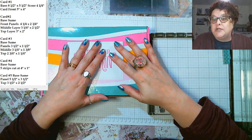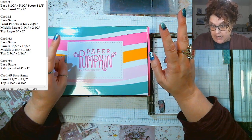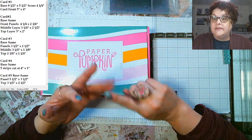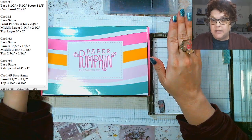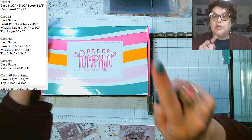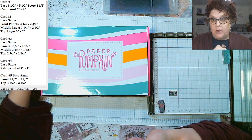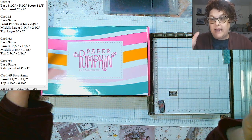So this is super, super fun. Why? It comes right to your door. $22. That includes shipping. That includes tax. It comes right to your door and it includes everything you need. And if it's the first time that you've ordered Paper Pumpkin, you will get a block in your kit as well. So it truly is an all-inclusive kit for you to make what you need.